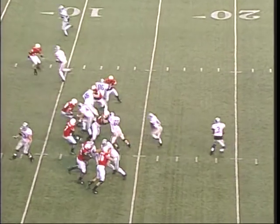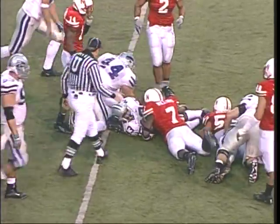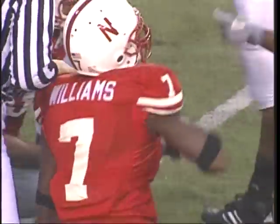There's the snap to L. Hands it off to Sproles, and Darren running to the right side will take it to about the 11-yard line before he is stopped on the play. DeMario Williams leading the charge, and Bernard Thomas, defensive end, also there. K-State now looking at 3rd and 7 with the ball at the Husker 11.